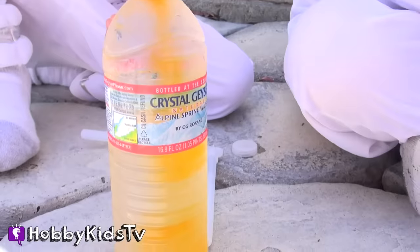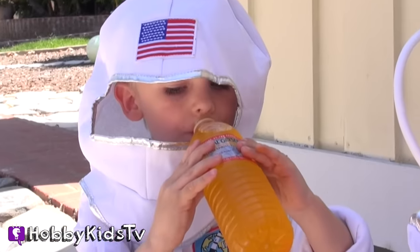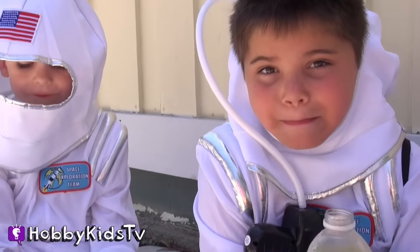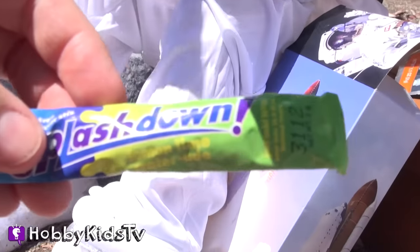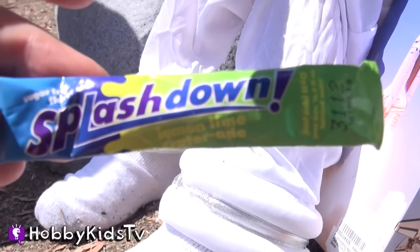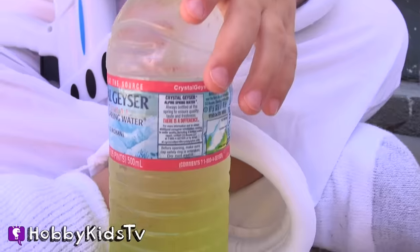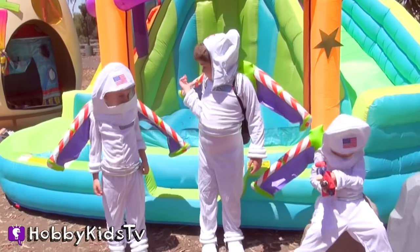And there it goes. This is what spacemen drink in outer space. Really? Yeah. Exactly what they take out in space. And lemon-lime lemonade. Splash down for our drink. Okay, I'll have lemon lime. I wonder what color it's gonna be. So it's lemon lime? Yep. Ready to fly.